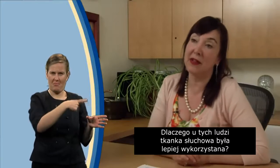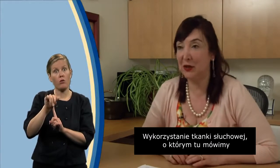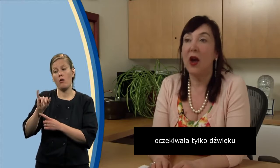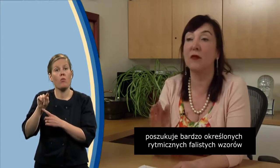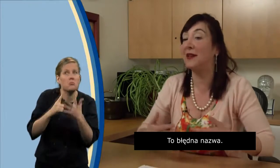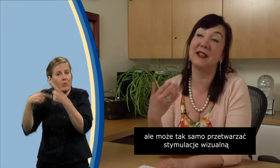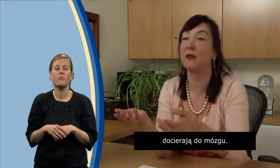So why did these people have better auditory tissue use? The auditory tissue use that we're talking about is not dedicated to sound. We have made a mistake. We believed that the auditory tissue was only looking for sound. We now know the auditory tissue is looking for highly specific rhythmic undulating patterns that are expressed in sound and expressed in sign language. The tissue, it's a misnomer, we're calling it auditory tissue. The tissue can process auditory information if it's given auditory stimulation, but the tissue can also process visual information if that's the modality within which the patterns are entering the brain.